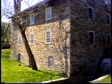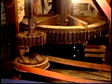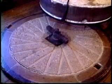And what's this lovely old stone building behind us here? It must predate the park. Yes, it does. It's a 19th century grist mill, Pierce Mill. It was built in the early 1800s and gives us an example of what life must have been like in the early 1800s in the Rock Creek Valley.